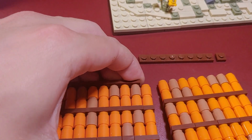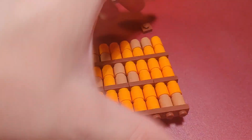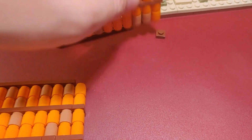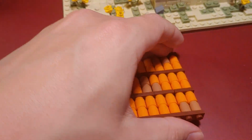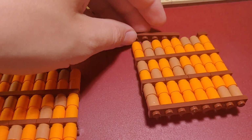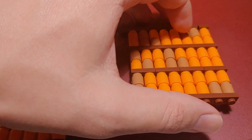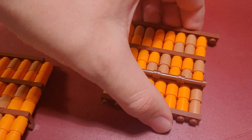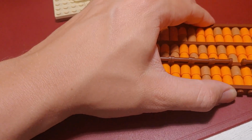Okay, then let me place them. Oh, come on, you little plate. And now the big plate here. Come on. Alright. And now we interlock those two parts here.